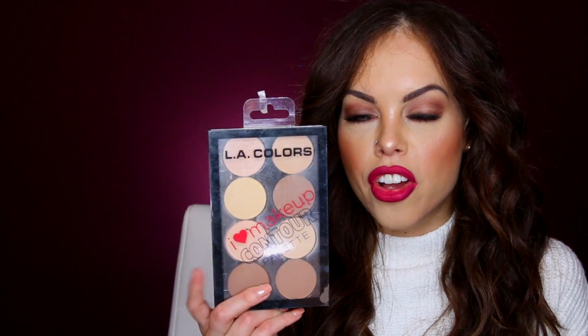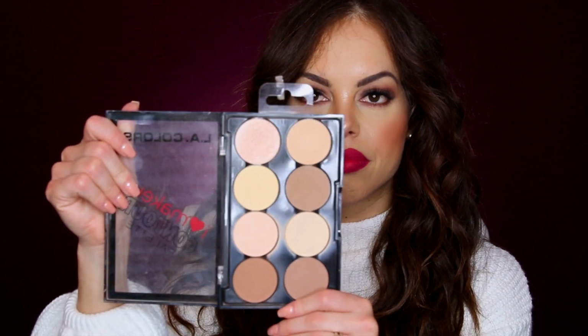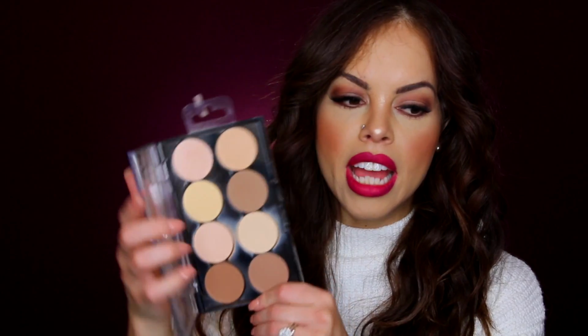So let's go ahead and go into the contour kits, because on the contour kits, I do set my under eye as well, if I'm feeling the other ones. Y'all know I have been using the LA Colors Cosmetics one for years. This one is a really great dupe to the Anastasia contour palette. And don't get me wrong, I love the contour kit from Anastasia. I love a lot of their products, but for $6.99, this one is amazing.